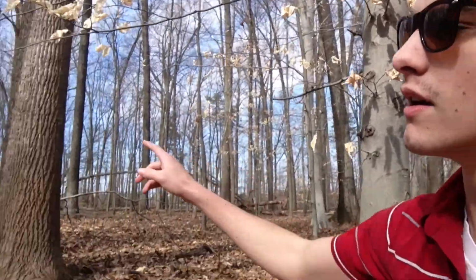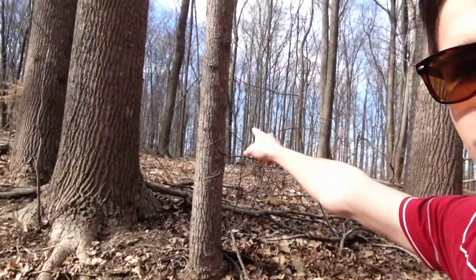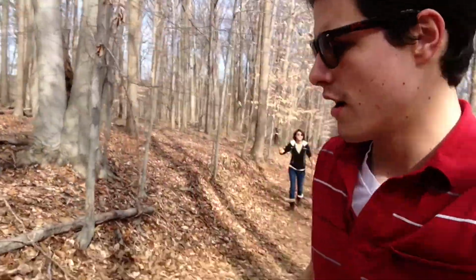That means this tree is Mo, and probably that tree right there is Chris. A little dating advice for all you young whippersnappers out there. You want to compliment the woman with things like, you are full of those green, beautiful nutrients. It makes them feel good about themselves.